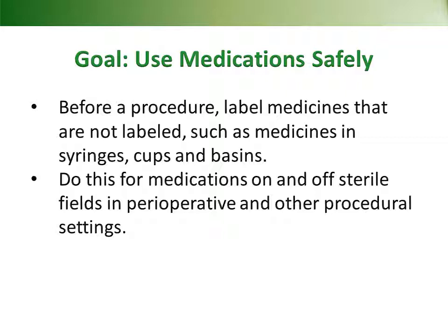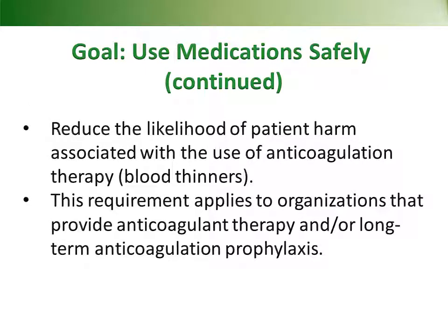Using medications safely. Before a procedure, label medicines that are not labeled, such as medicines in syringes, cups, and basins. Do this for medicines on and off sterile fields in perioperative and other procedural settings. Reduce the likelihood of patient harm associated with the use of anticoagulation therapy or blood thinners.